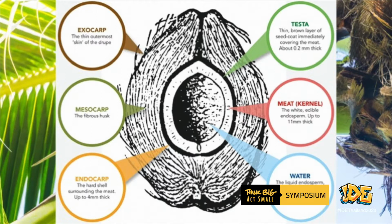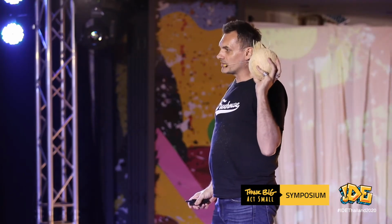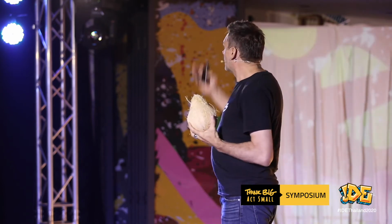Everything that gives this coconut its life, everything that's allowed it to exist over all of these years, has allowed it to traverse oceans, everything that benefits it also benefits us. And that's why the coconut is known as the tree of life. Now, this outer shell protects this coconut. It makes it waterproof. It allows it to float across oceans for thousands of miles until it finds land, until it can find its home, that it can lay its roots.